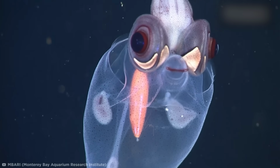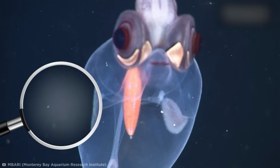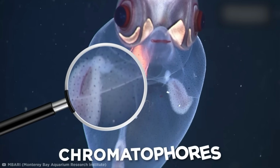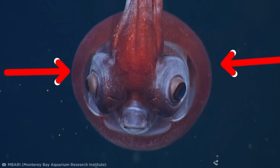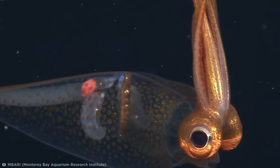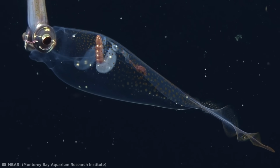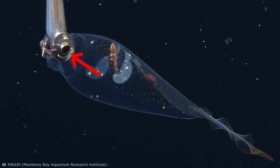The skin of the glass squid, along with most cephalopods, is covered in tiny pigmentation sacs called chromatophores. By keeping these sacs closed, the little squid becomes ghostly and translucent. They even produce very faint light around certain areas of their body, like the eyes, to mask shadows.